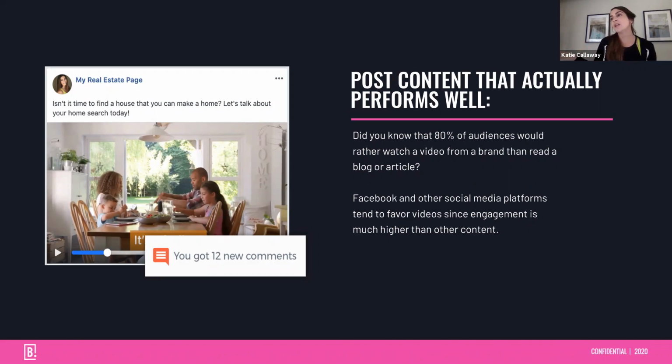And again, Facebook and other social media platforms, their algorithms tend to favor video content since the engagement is a lot higher than, let's say, a still image or even just a piece of text.